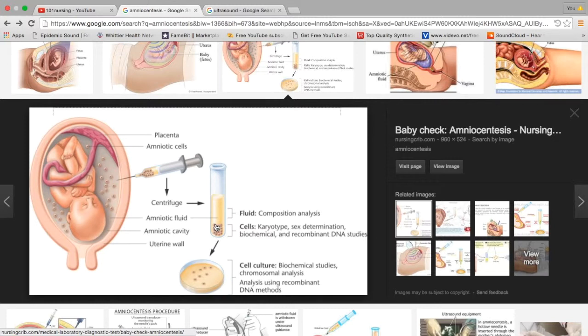It tests for a various amount of genetic anomalies and diseases, disorders that cause fetal intellectual impairment and various other problems. Number one, Down syndrome, Tay-Sachs disease. Tay-Sachs is a genetic condition that is passed down from Jewish descendants. When the child is born, it dies within, I believe, the week or the day. I'm not completely sure about that, but it's a death sentence for the child.